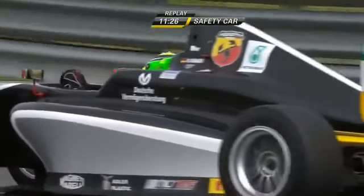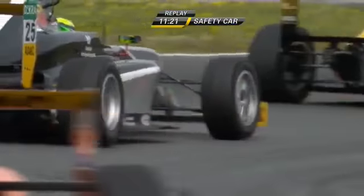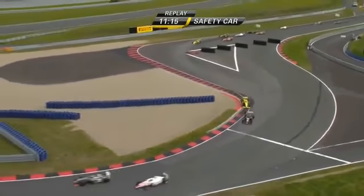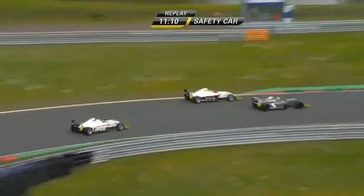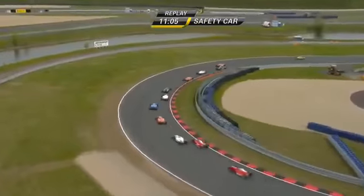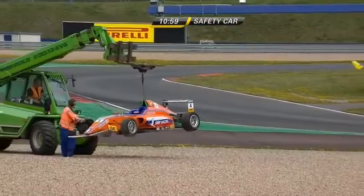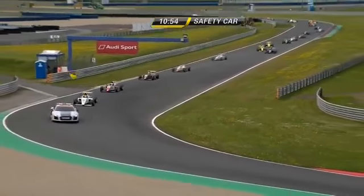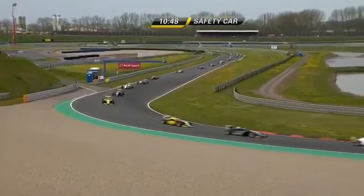Lights are still on the safety car as it crosses our commentary position up high on the start-finish straight here at Oschersleben. Well, there's been quite a bit of action to throw into you for replay purposes, and the safety car period allows us the opportunity to do that as we see the number 4 car of Robert Schwartzman then unceremoniously lifted out of the gravel with that race done and dusted.